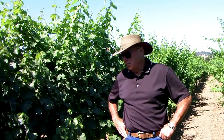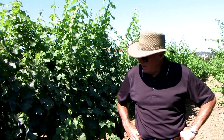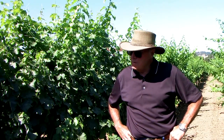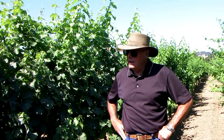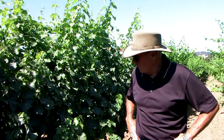Over the course of this last 30 years or so of growing Sauvignon Blanc, I've heard a lot of comments about Lake County Sauvignon Blanc. I think the one I liked the most was presented to me by a winemaker who said, the Sauvignon Blanc in Lake County is so good, even if the grower screws it up, it's still good.